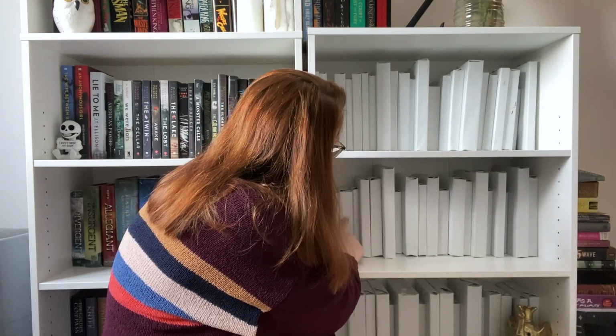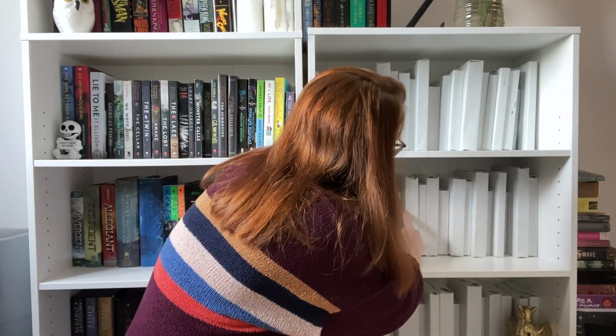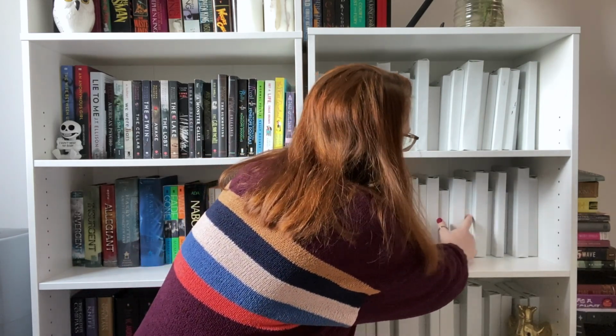1, 2, 3, 4, 5, 6, 7, 8, 9, 10, 11, 12, 13, 14, 15. After I wrapped them, I put them all in different piles and I mixed them up as I was putting them back on the shelf, so I don't know what this book is. Although I did write on here a very general genre of what it is. So this is YA horror.